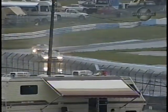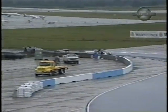So if it ends right now, the GT1 lead would go to Bernd Schneider with his 5th victory of the year. He would go from 7 points back in the points to 3 points up over the team of J.J. Lehto and Steve Soper as we head off to Laguna Seca next weekend.